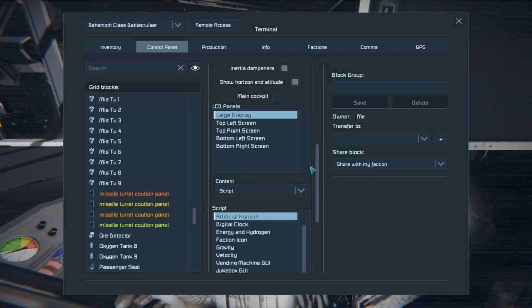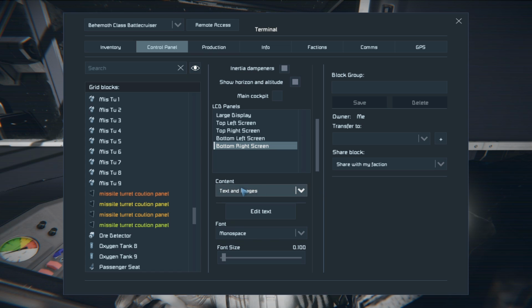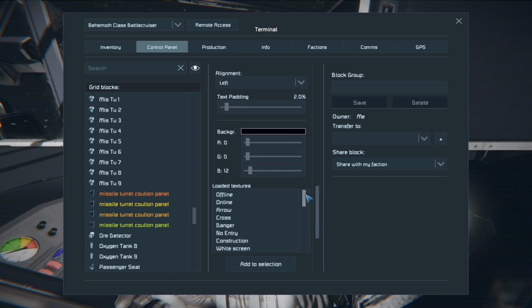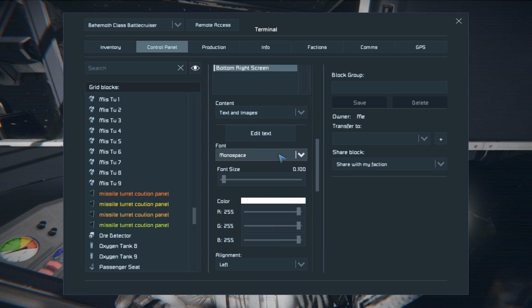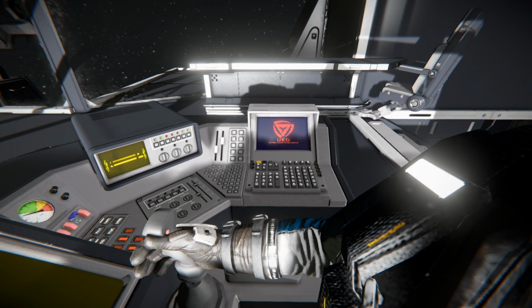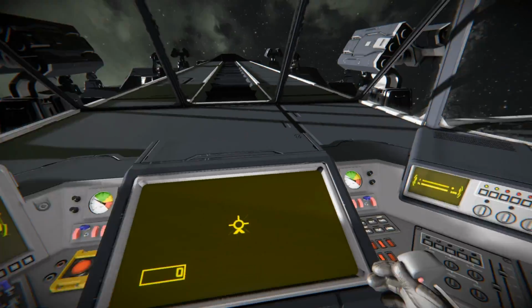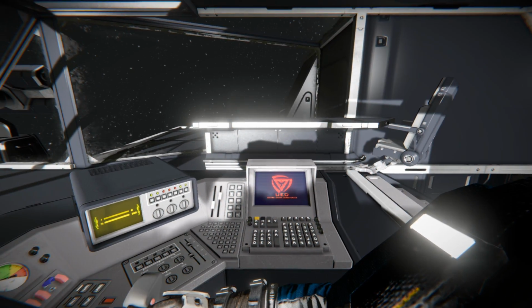Oh, that's cool. How did they do that? So that should be the bottom right screen. Text and images. It says loaded textures, so that must be a script handled, maybe? All of these are running scripts. Because they have their logo here, which is really cool. I like that. But I was trying to figure out how they had that loaded in. It's probably through a script or something.